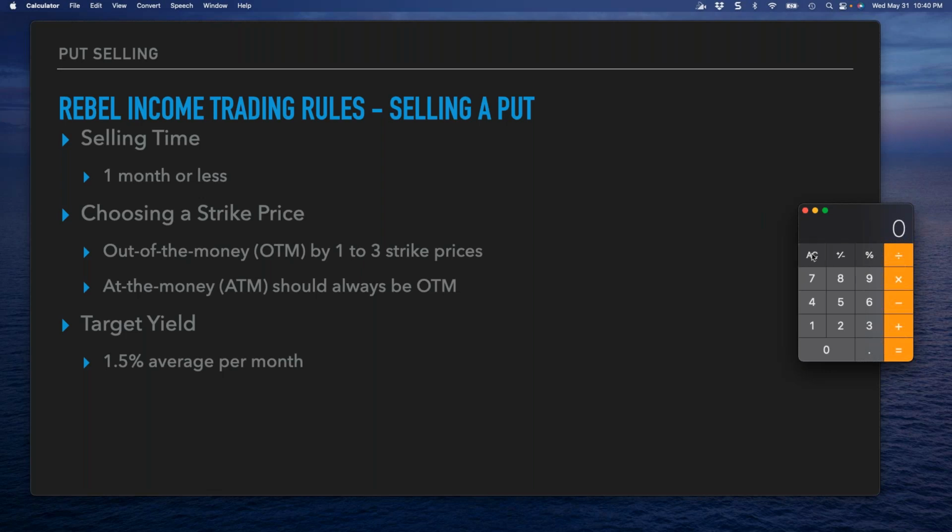Now let's consider this same 1.5%, but let's use some of the average numbers that we're running with Rebel Income right now. We have an average of 19 days per trade right now. That means that over the course of a full year, 365 days, we divide that by our 19-day average, we may actually be able to place 19 trades. I'm going to round down here since I can't place partial trades with options. Now, if I think about that same 1.5% over the course of 19 trades instead of 12, my potential average return increases to 28.5%.